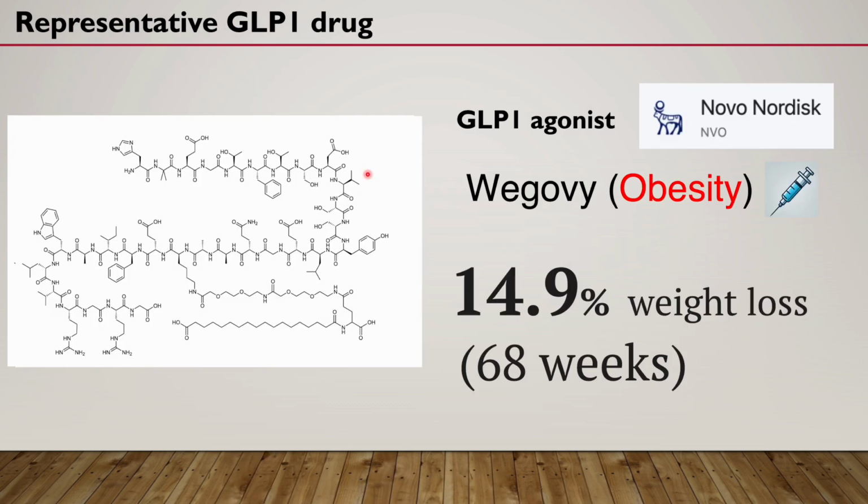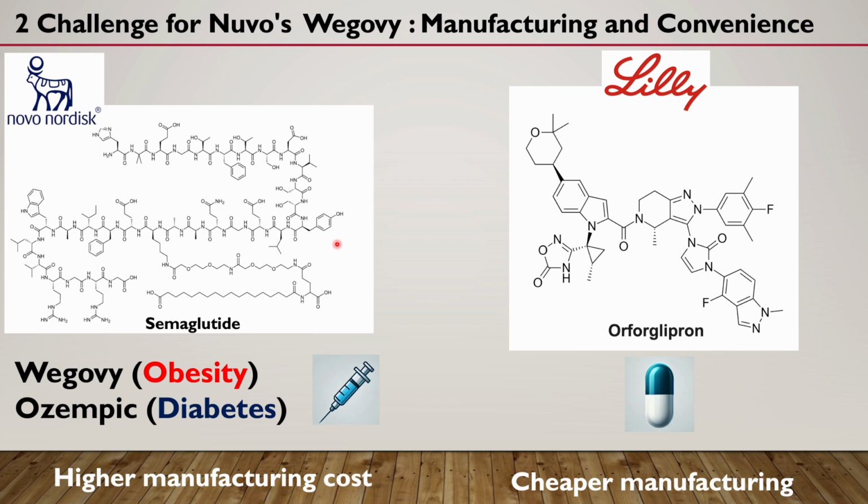Before we talk about Lilly's Orforglipron, let's take a quick look at Wegovy, one of the gold standards among injectable GLP-1 drugs. Wegovy is developed by Novo Nordisk, and it's a once-weekly GLP-1 agonist that's been a major breakthrough in obesity treatment. In clinical trials, it achieved a 14.9% average weight loss over 68 weeks, a result that helped reshape the entire obesity drug landscape. But as powerful as these injectables are, they come with certain limitations, including manufacturing complexity and less than ideal convenience.